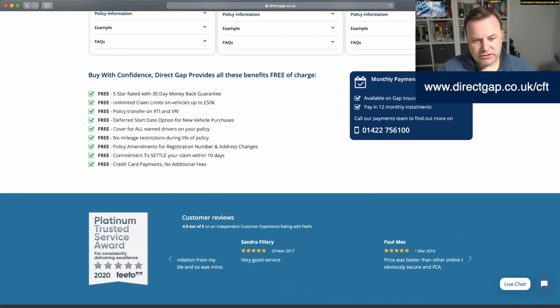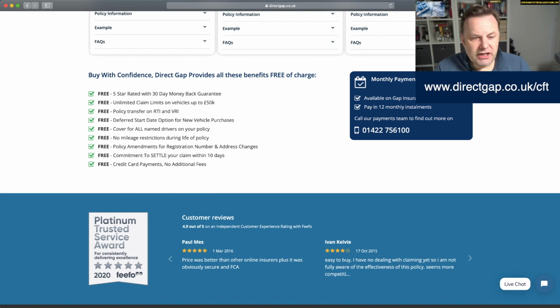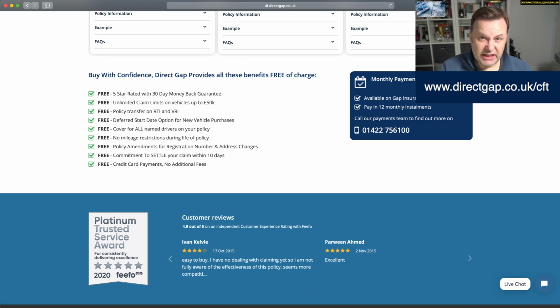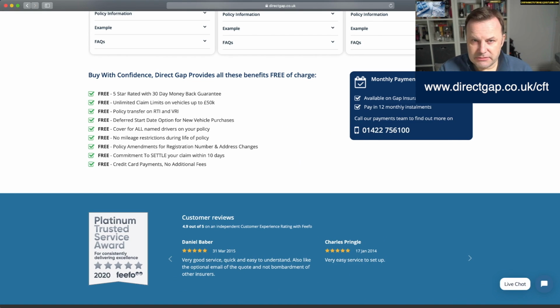Deferred start date option for new vehicle purchases, that's quite nice. So you take out the gap policy, but it doesn't start until you take delivery of your new vehicle. Cover for all named drivers on your policy, that's fairly obvious. No mileage restrictions during the life of the policy. Again, you're not tied to a certain amount of mileage before you start incurring excess mileage charges, like on a PCP, if you want to return the vehicle, that is. There are no excess mileage penalties on this policy.